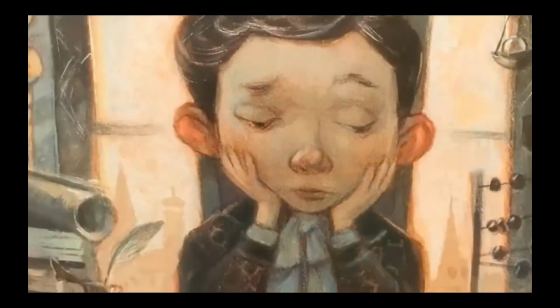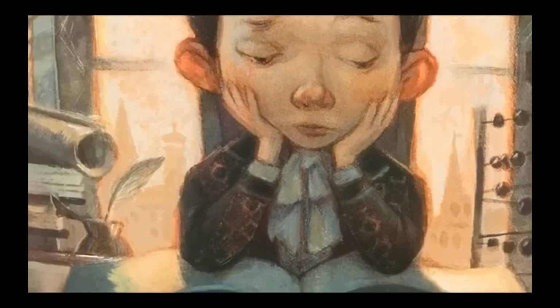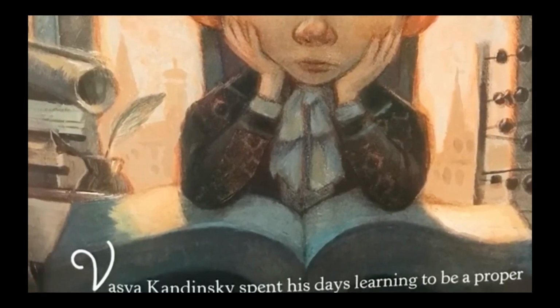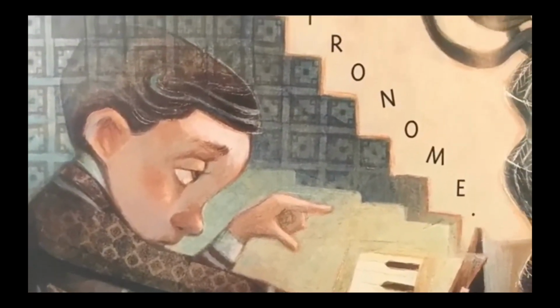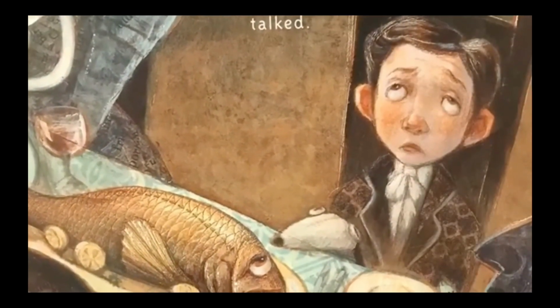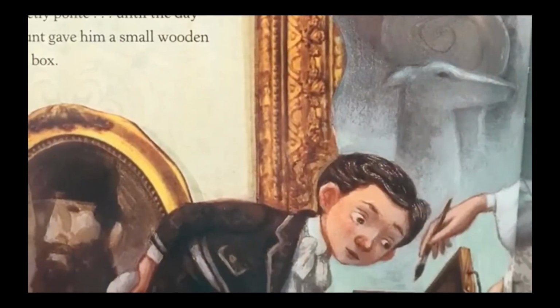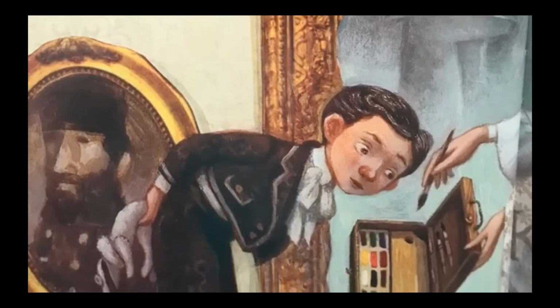Vasya Kandinsky spent his days learning to be a proper Russian boy. He studied bookfuls of math, science, and history. He practiced piano scales to the marching click of the metronome. He sat stiff and straight at dressed-up dinners while the grown-ups talked and talked and talked. Vasya's well-off world was perfectly polite until the day his aunt gave him a small wooden paint box.